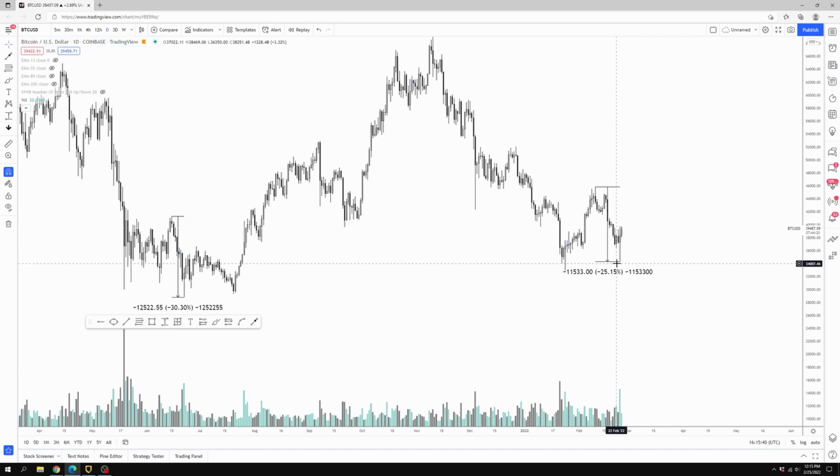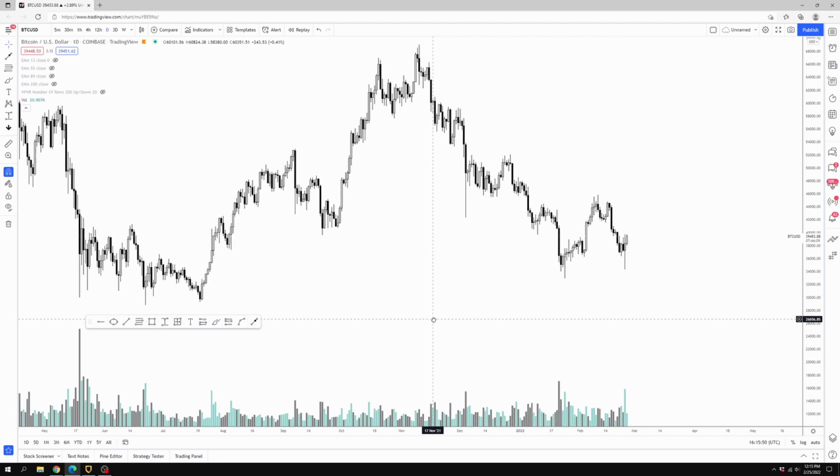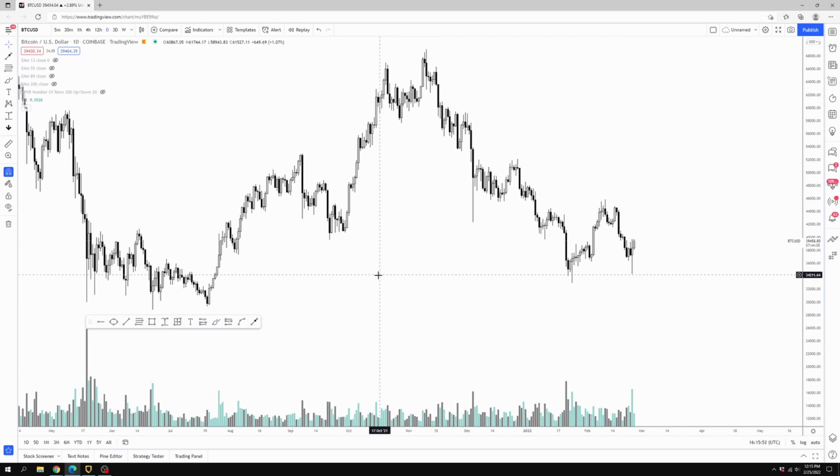This could have been the final shakeout, but to me, I still believe that we are going to hit maybe the lower 30Ks once again. But as you can see over the last few months, last few years, Bitcoin has had periods where it needs a long reset, other than the March 2020 bottom, of course.